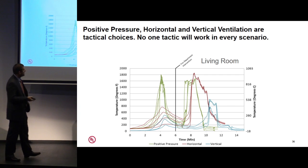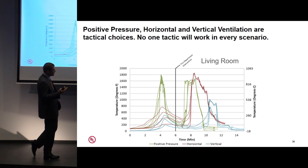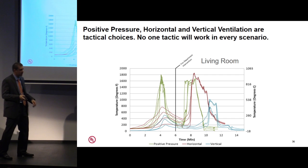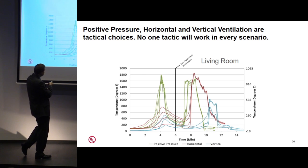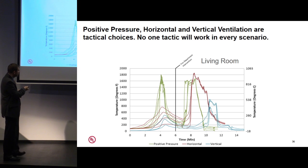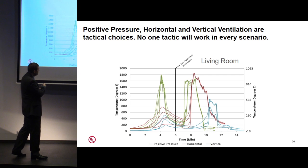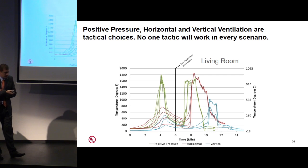So what we want to do is understand how they interact. And in reality, they're tactical choices. They are not necessarily one is better than the other. So let's look at a living room fire here. And these are our temperatures in our living room. The green lines are the temperatures when we did positive pressure ventilation. The red line is when we did horizontal ventilation. And the blue line is when we did vertical ventilation.